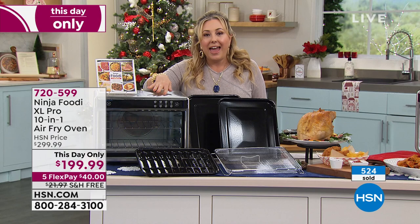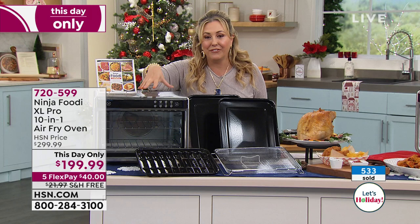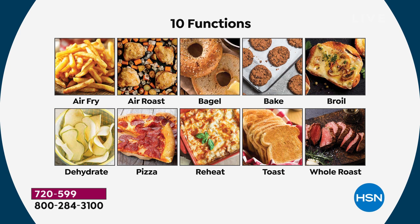Have a kitchen like a professional kitchen that has more than one oven. Have a professional pizza oven in your house. Have a baking oven. Have an air fryer. Have all of it, 10 different functions in one. I've never presented anything like this that is 10 functions. Air fry, air roast, bagel, bake it, broil it like the nachos you saw Rochelle do. Dehydrate. You get those fresh apples you just picked, dehydrate them. Pizza. And let me tell you something.